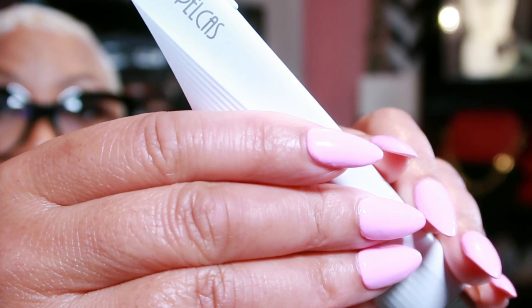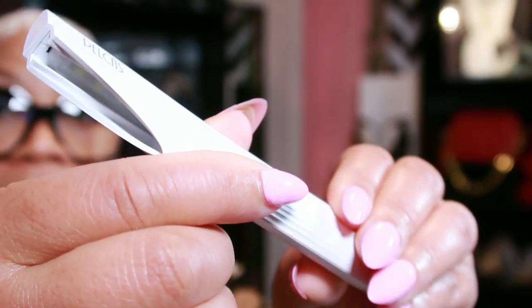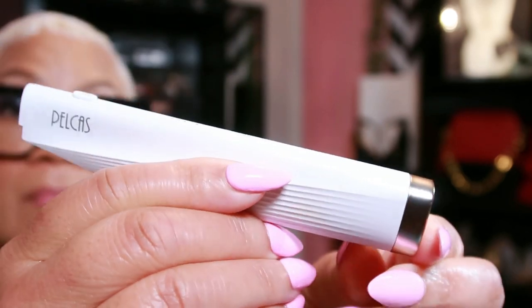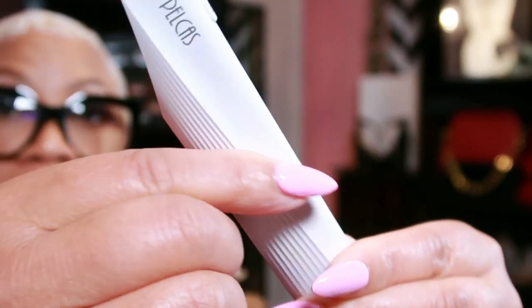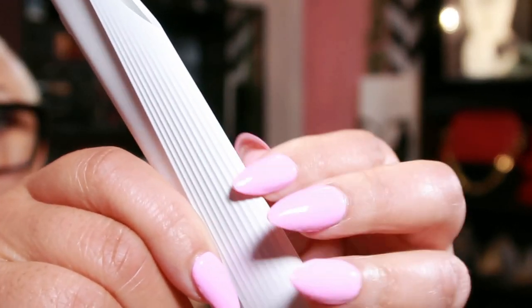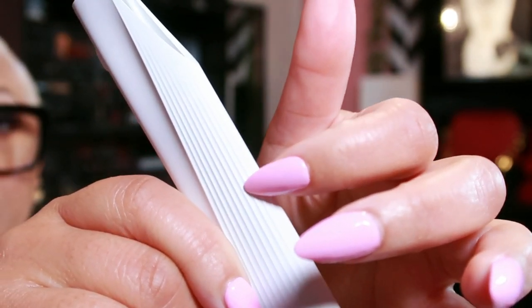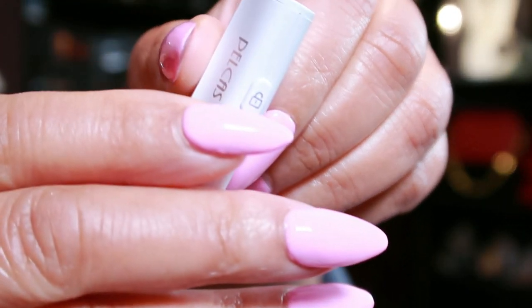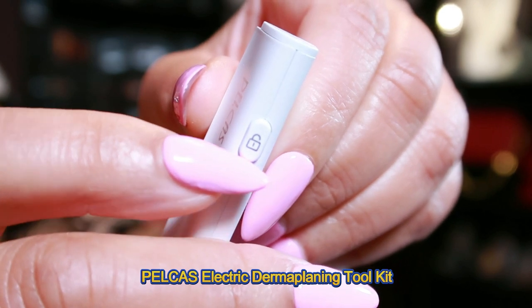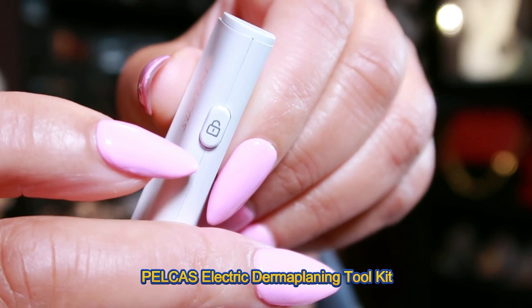I like that. Now, safety is always a priority for me, and I was impressed by the thoughtful design of this dermaplaning tool. The ABS material of the tool feels sturdy yet comfortable to hold, and the triangular grooved stripe designs ensure a firm grip without slipping. The safety lock feature also gave me peace of mind, securely holding the blade in place during use.